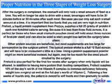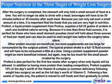After the surgery is completed, the stomach will only hold a small amount of food at a time. You will no longer be able to drink with a meal. Beverages will have to be 30 minutes before or 30 minutes after each meal. Because you can only eat such a small amount at a time, it is important that the foods that you eat are very high in nutrition.